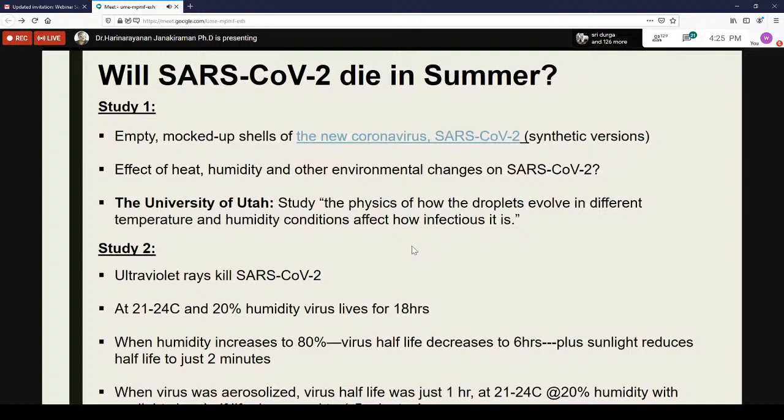Infect people. The next study was on ultraviolet rays killing SARS-CoV-2, and it's interesting that at 21 to 24 degrees Celsius and 20% humidity, the half-life of the virus was within 18 hours. When humidity increased to 80%, interestingly, the viral half-life decreased to 6 hours.